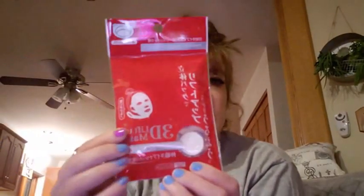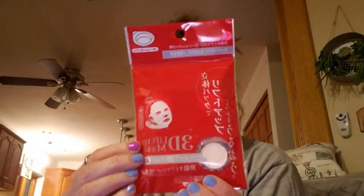And then I did pick up this 3D lift up mask. We're actually going to have to try this out. So the directions, I guess we can follow the pictures. And it's supposed to really give you a lift. And I heard a lot of good things about that. So yeah, this was $2.